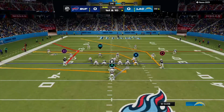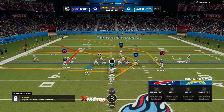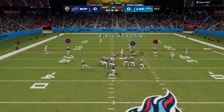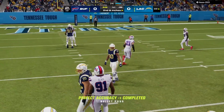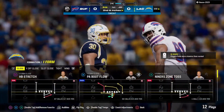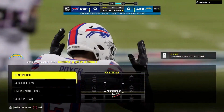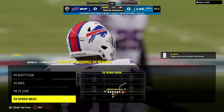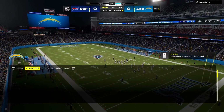So 1st and 10 now in Buffalo territory at the 32-yard line. Back to throw here, Herbert. That's complete to Austin Eckler, the running back. And he'll be taken down at about the 22-yard line. And that's good for a pickup of 10 yards. And they'll be left with a 2nd and about a foot at the 22-yard line.